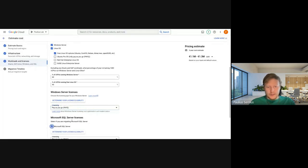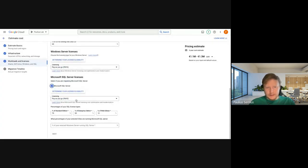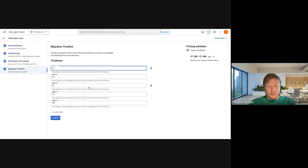Again, if you have Microsoft SQL Server, you can specify it as well in here. That also gives you a nice little breakdown if you have Standard Edition, Enterprise, or Web Edition. So let's say 100% of your servers are standard, you can specify that as well, just to make up the 100%. And then you can specify the percentage of servers running SQL, so let's say 10%, and that's it. That will add it to the total. So click Next. And then the next thing is the actual timeline.